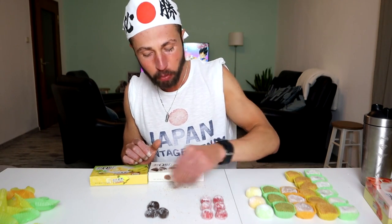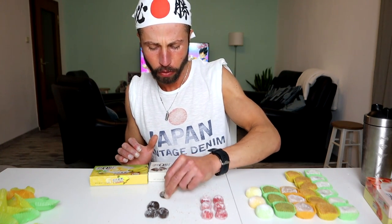My all-time favorites are not on the table, and I had mochis in Japan, and they're definitely better than the packaged ones, so I had them fresh, but they are still good, but a little bit pricey.